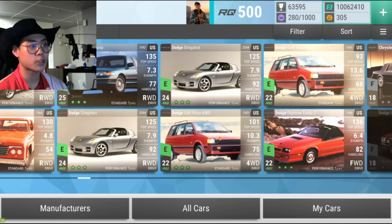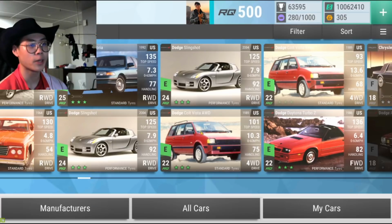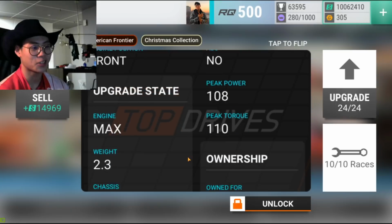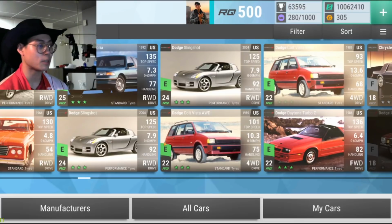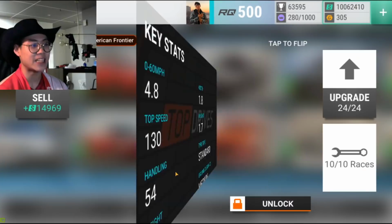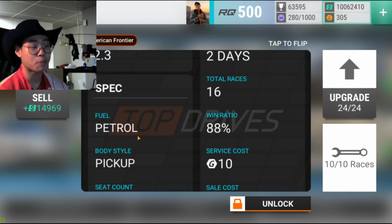I do plan to max 2 Cold Vistas as well. I just want to see how well the first one does for me. If it is pretty impressive or even slightly impressive, I will max the second one, but that's why I have this one lying around. It also has the Christmas collection, but I don't think I'll be using it in the challenge too often. I've used this a couple times in clubs, actually today because it's times 5 uncommon. As you can see, the win ratio is not the best, but it's a good RQ saver. Now, one car that has been really impressive is the Dodge D100. As you can see, I've had it for 16 races, 88% win ratio.